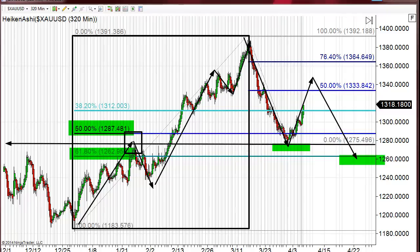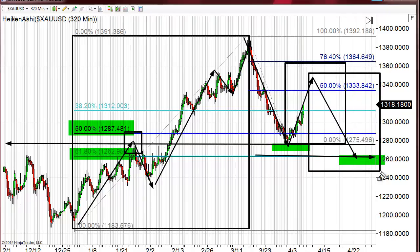But my sense is that because we never even challenged this 61% level, 50% might be the amount of retracement that we'll see. We could see it move up and then come down as a flat. But my sense is we should experience a nice little rally here. That rally should terminate anywhere between 1330 and 1365. From there, we'll probably get one more final leg down.